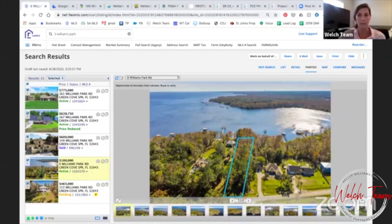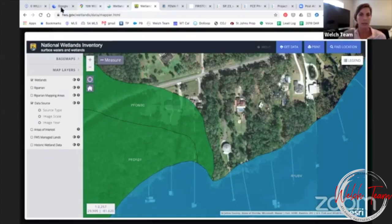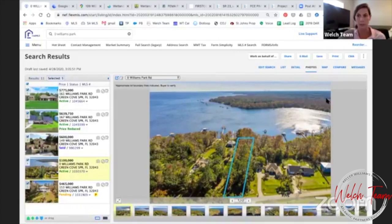Kelly here talking about Williams Park Road in Green Cove Springs. It's our vacant waterfront listing. And I'm going to switch to another screen here. So we're going back to our detailed MLS view. So some of the things people are wondering, well, we see on here that there may be some wetlands on the lot. So what's buildable, what's not buildable? First, I jumped a little bit ahead of myself.